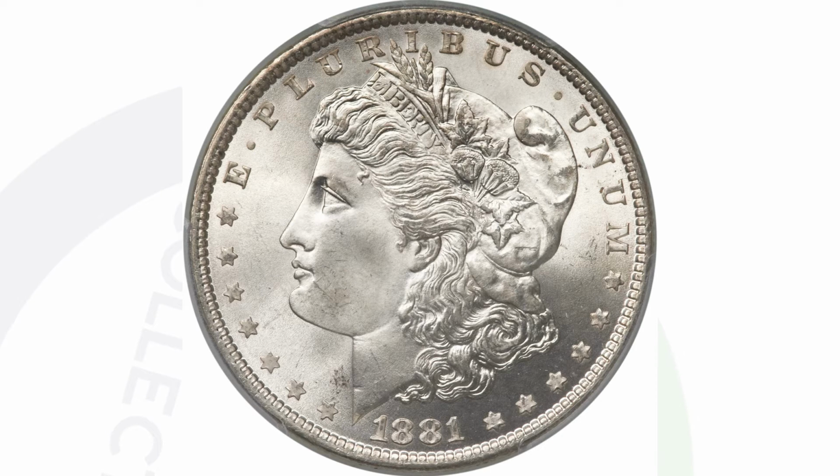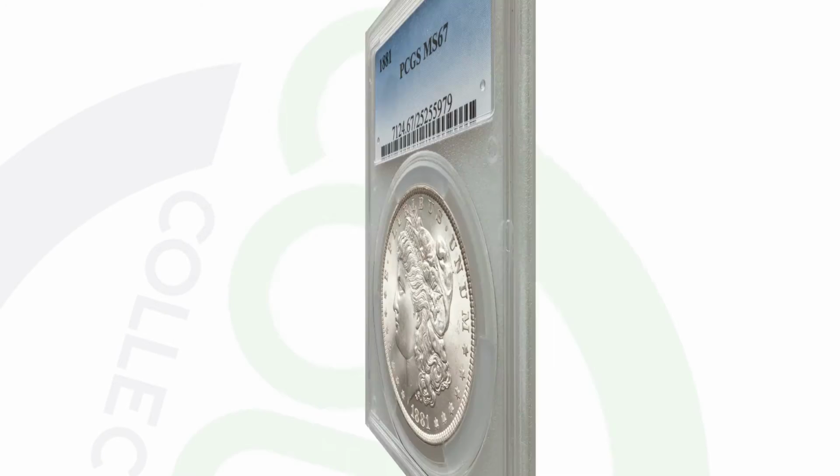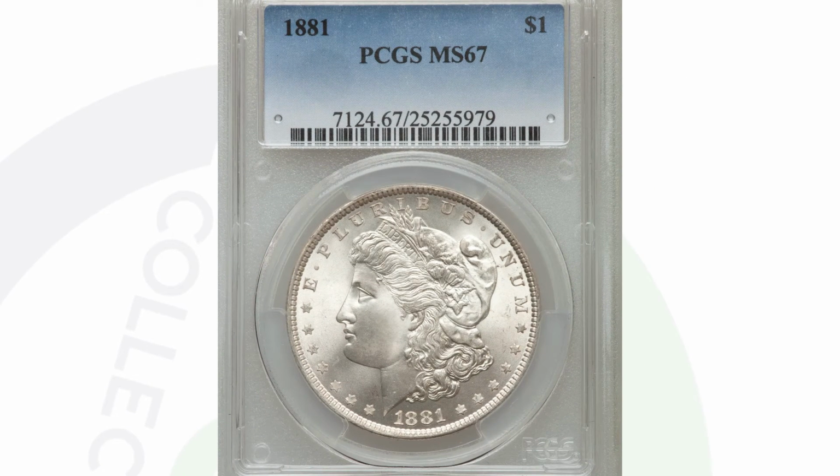Now here's an 1881 no mint mark that is graded at a Mint State 67. That is where all the value is at for this coin because of its high grade. If there's not many of these 1881 no mint marks at a Mint State 67, then that's going to drive up the demand for the coin, which ultimately increases the price because it's supply and demand. If there's not many that exist, a lot of people will want it, and they're going to pay big money.